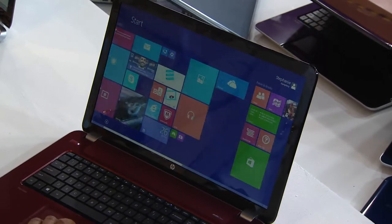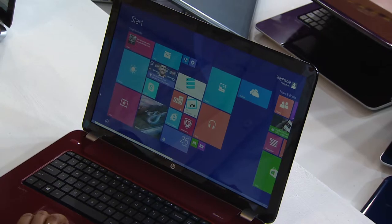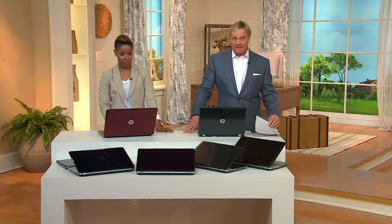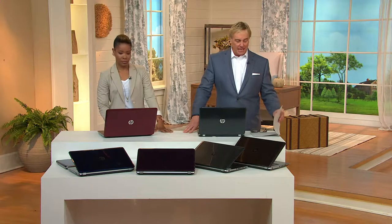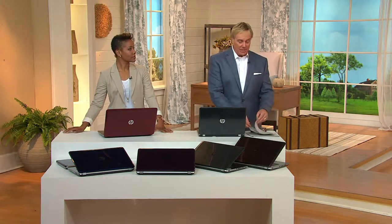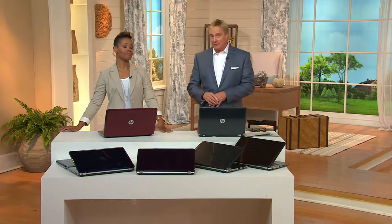This is a lot less. The regular QVC price on the 15-inch is $699. This is $100 less than the regular QVC price. The 17-inch, which again is the most popular size when people pick up a brand new computer, is $749. It's now $649, $100 less.